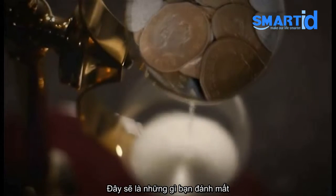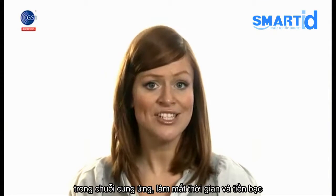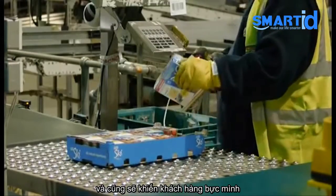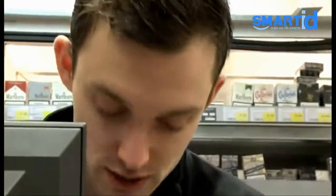Here's what your members lose if their GS1 barcode doesn't scan. It brings data inaccuracy in the supply chain, involving wastage of time and money, and all that's gained is an angry customer and a general attitude of "these barcode things don't work."